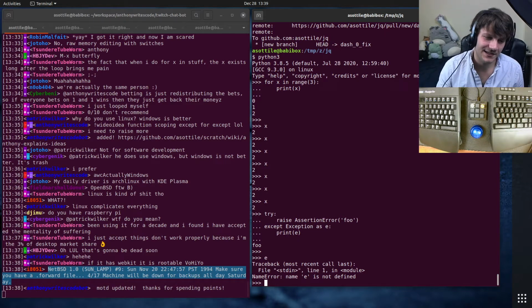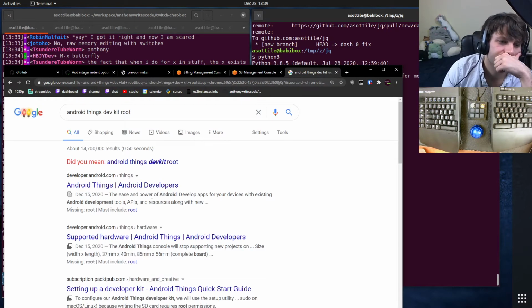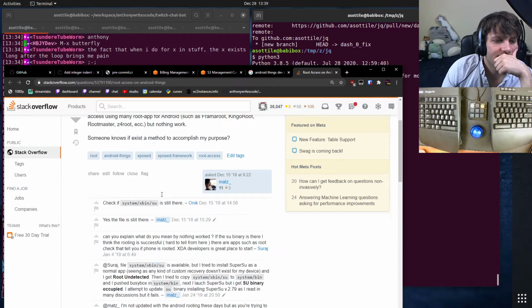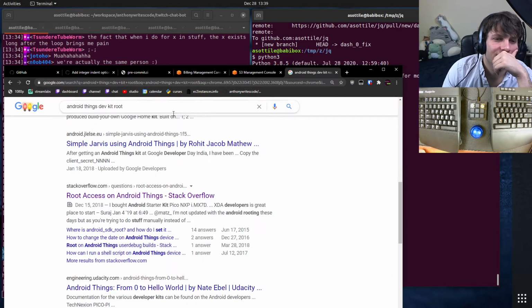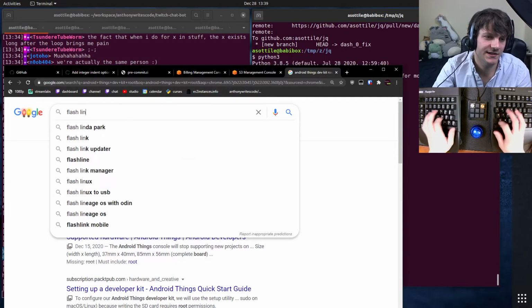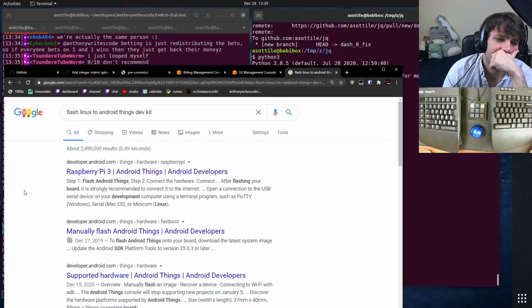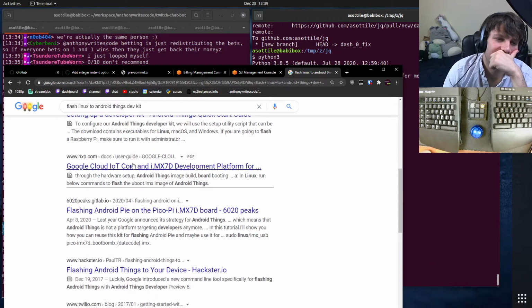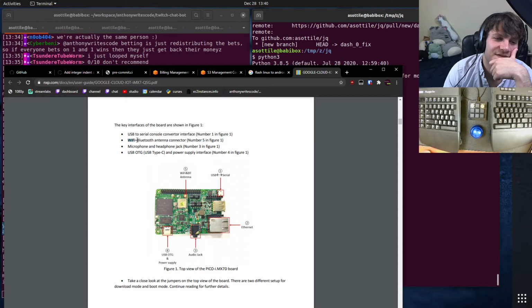Yeah. Let's see. So let's do a little bit of Google search. Android Things dev kit root. Like I want to flash custom firmware. Or yeah, flash Linux to Android Things dev kit. Here is the, I've read through this already. This is the board thing. The other cool thing is it has Wi-Fi on it already too.